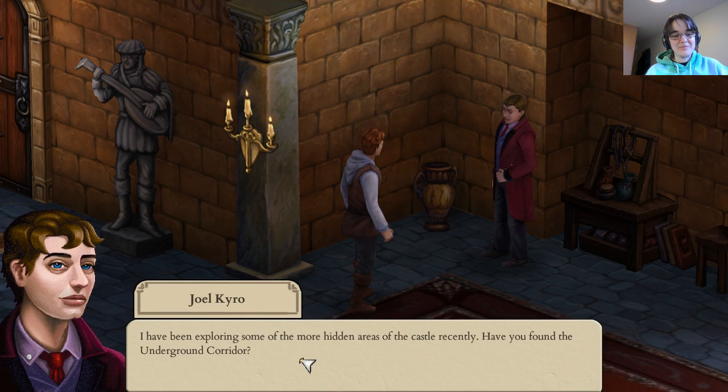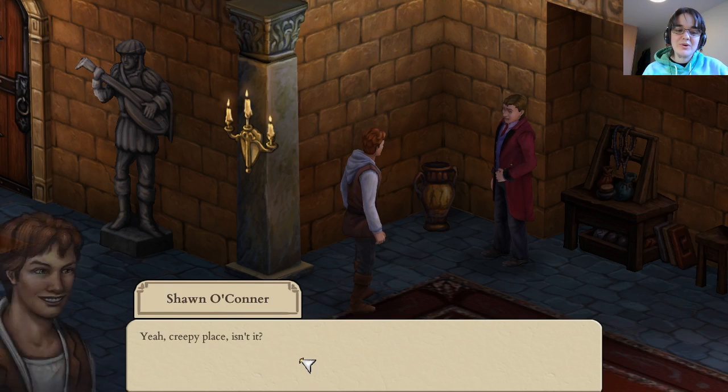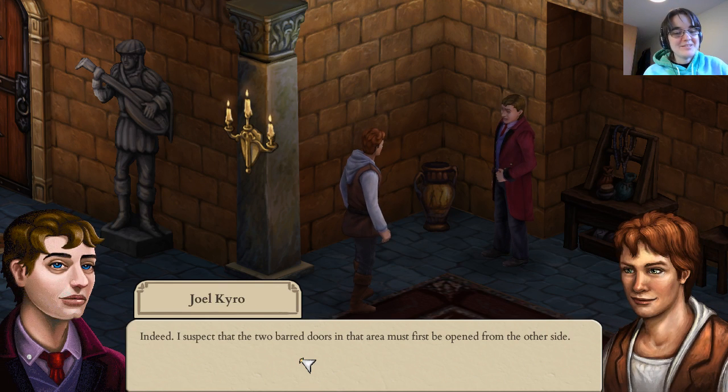So how are things going for you? I have been exploring some of the more hidden areas of the castle recently. Have you found the underground corridor? Yeah, creepy place, isn't it? Indeed. I suspect that the 2 barred doors in the area must first be opened from the other side. Sadly, I have not yet found where they lead.